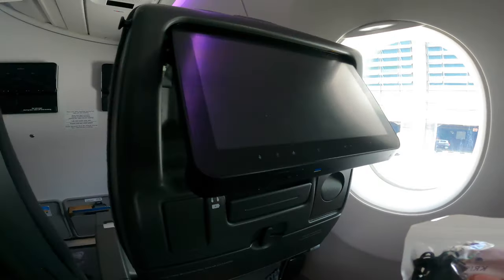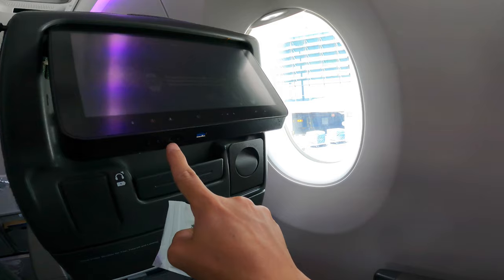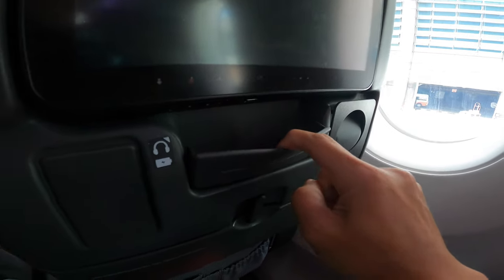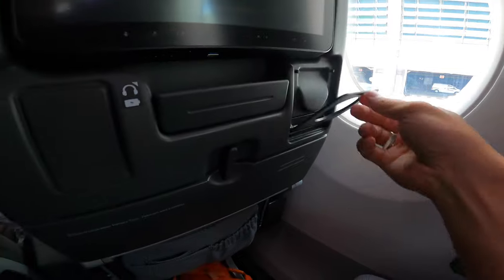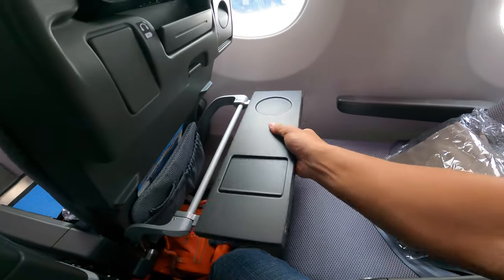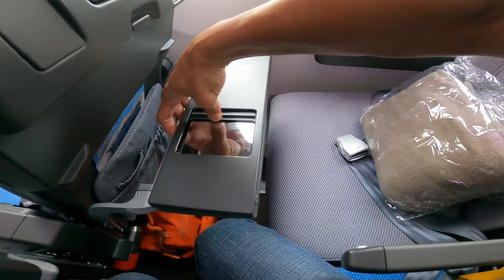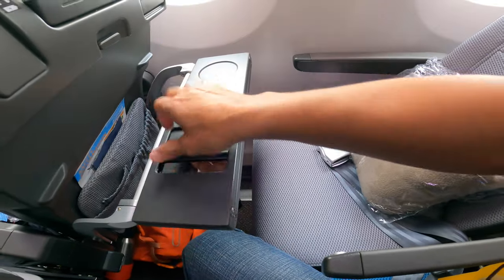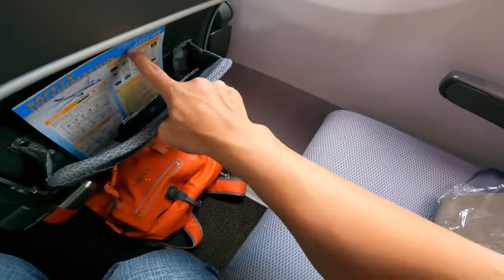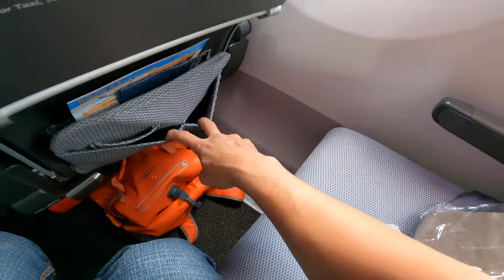So remember that when you enter the aircraft, there's this one. These 2 audio jacks are for you to plug in. And then this is for you to put a small device, a cup holder. Here's a tray. The tray looks like this. You can adjust it up and flip it up. And also there's a mirror for you. Very wonderful. And then the seat bag and emergency card, a small little pocket, and 2 medium pockets.